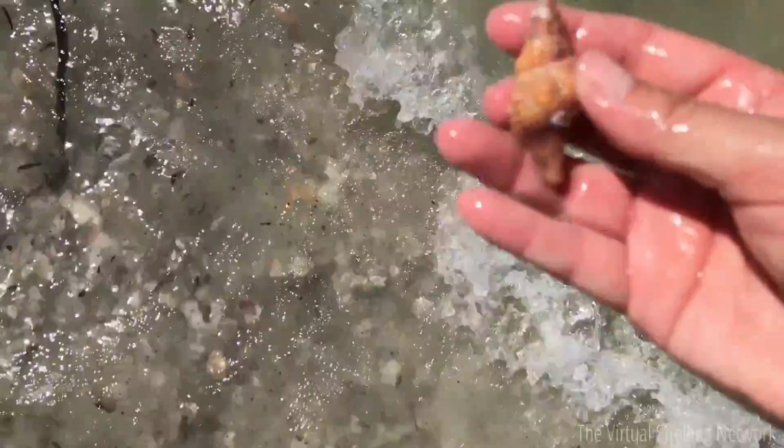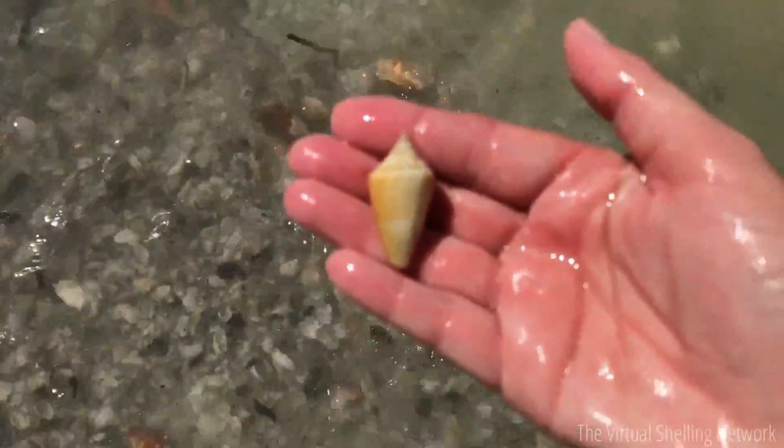Orange horse conch. A little Florida cone here. And the water just got a little bit still. So when the water gets still like that, like the waves kind of take a little bit of a break, use that to your advantage and scope out the shells that you see so you can grab them.